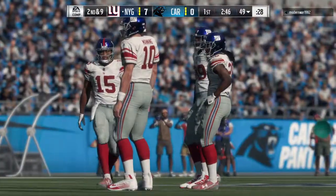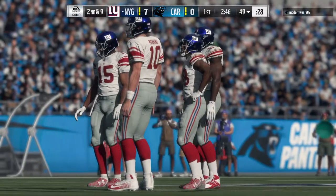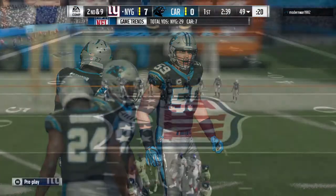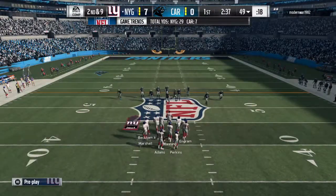Well played, I must say. Yeah, only getting 1 yard. There was no room to run. 2nd down following the run.